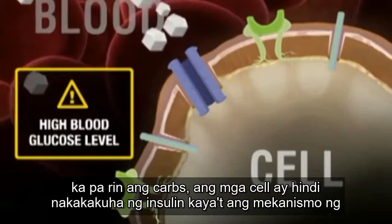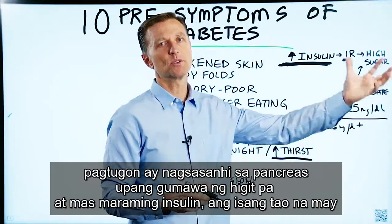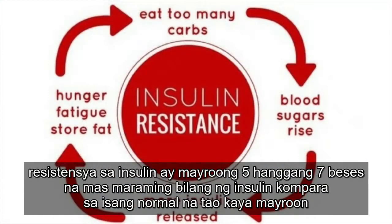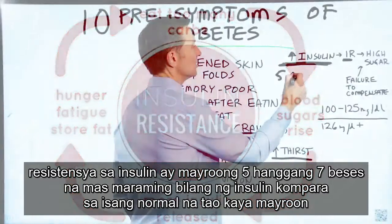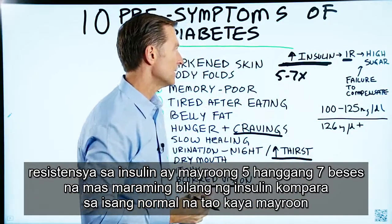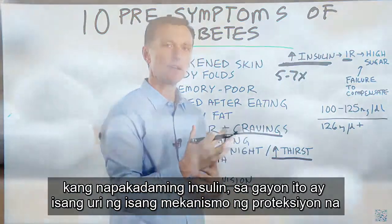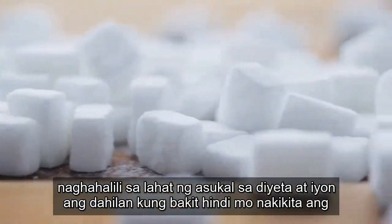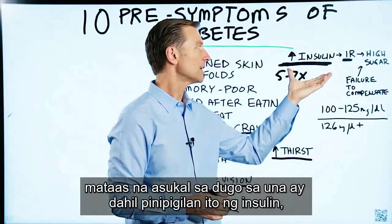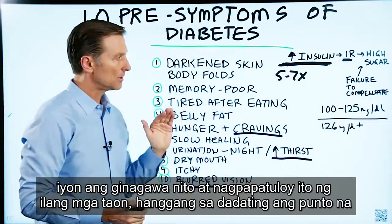The cells are not getting the insulin, so the feedback mechanism causes the pancreas to produce more and more insulin. A person with insulin resistance has 5 to 7 times as much insulin as a normal person. So they have a massive amount of insulin. So this is kind of a protective mechanism that's compensating from all the sugar in the diet. And that's why you don't see the high sugar in the blood initially, because the insulin is keeping it down. That's what it does. And that goes on for a period of years, right?